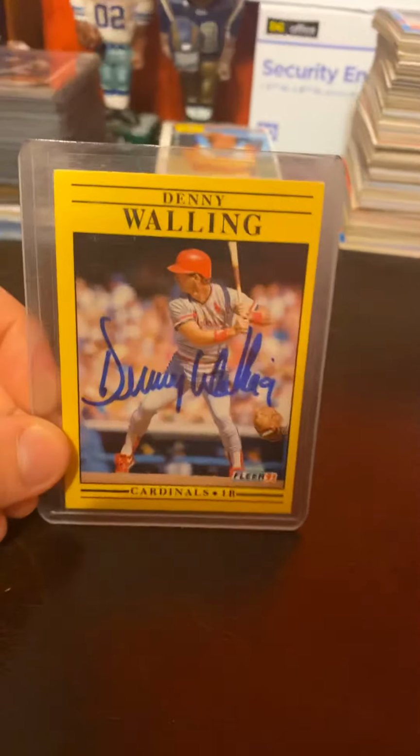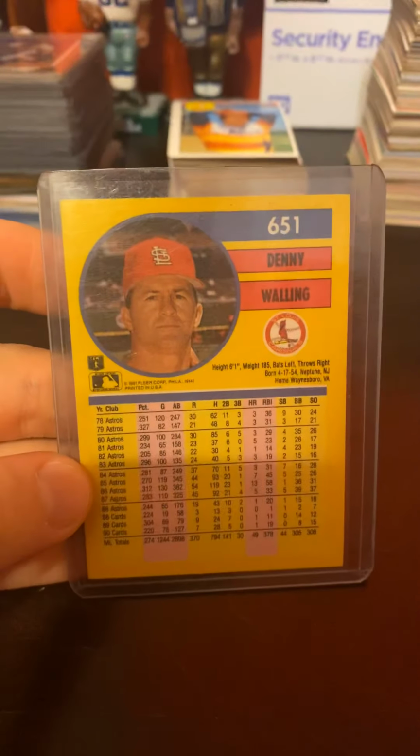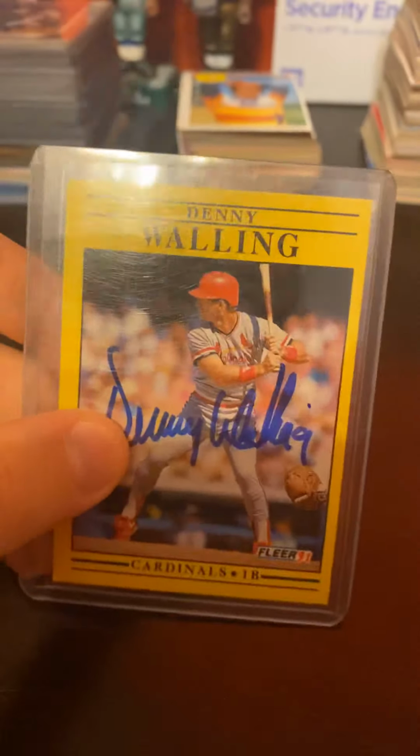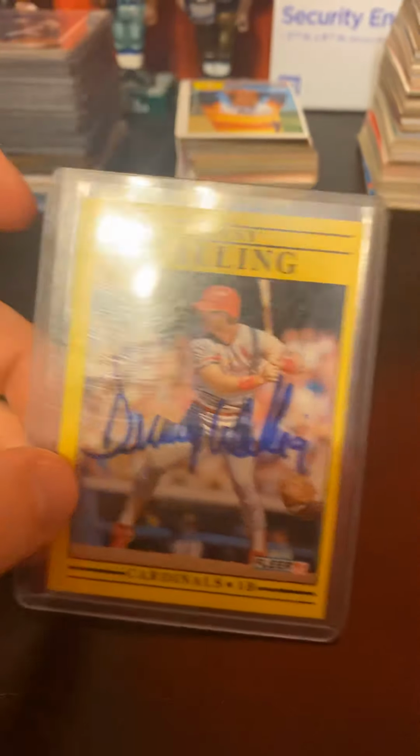First one is 1 of 1 from Denny Walling. I'm a Cardinals fan, so I do send off to Cardinals. I love these yellow Fleer 91 cards. Blue ink. Signature doesn't get much better than that.